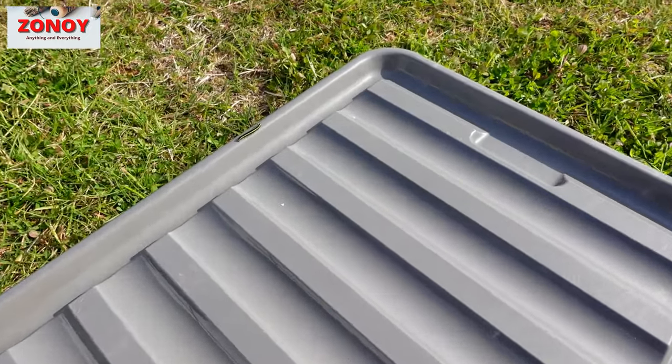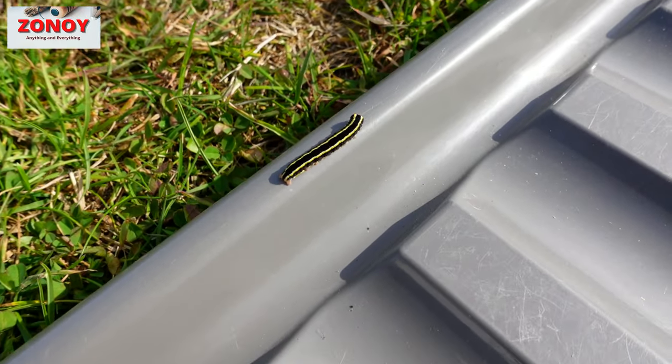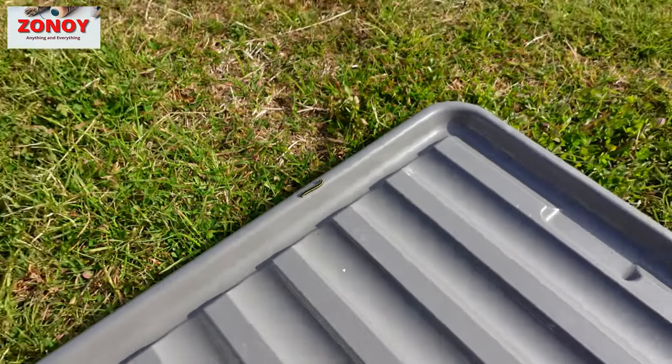Lucky caterpillar trying to hitchhike a ride. Well, you're not coming with us, mate. You got to stay here.